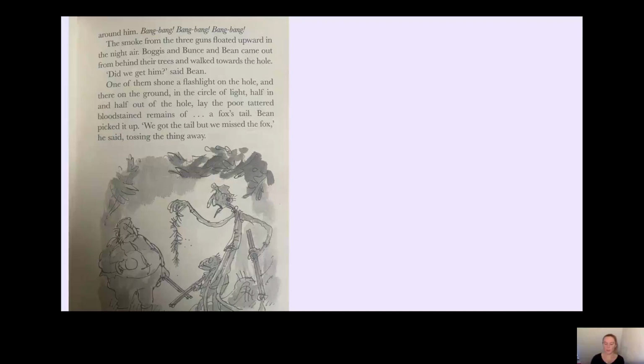Okay, the smoke from the 3 guns floated upwards in the night air. Boggis and Bunce and Bean came out from behind their trees and walked towards the hole. "Did we get him?" said Bean. One of them shone a flashlight on the hole, and there on the ground, in the circle of light, half in and half out of the hole, lay the poor, tattered, blood-stained remains of a fox's tail. Bean picked it up. "We got the tail, but we missed the fox," he said, tossing the thing away.